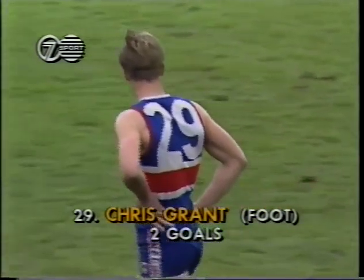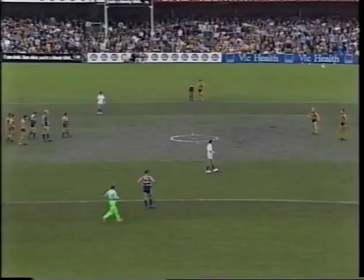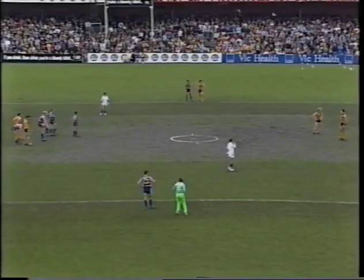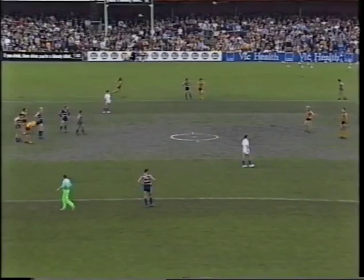He's an ideal coach's player. He just does everything right. He works hard. He's built himself up. Youngest player ever to kick over 50 goals in the season, Chris Grant. And he's carrying on that form.